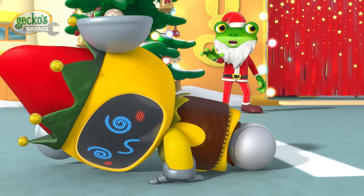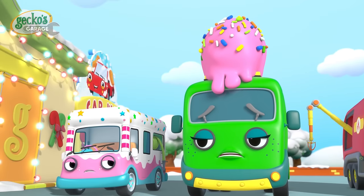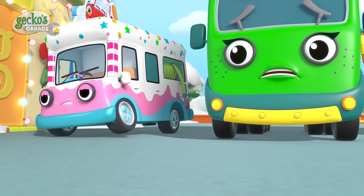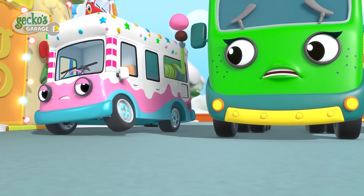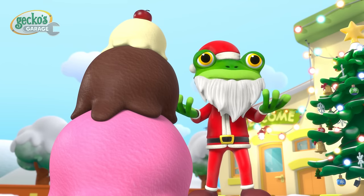Ho, ho, ho! Oh, no, no, no! Something's not right! A grabbing arm for Fiona, an ice cream cone for Mama Recycle, and a hose for Vicky. Oh, no! We have a mechanical mix-up!